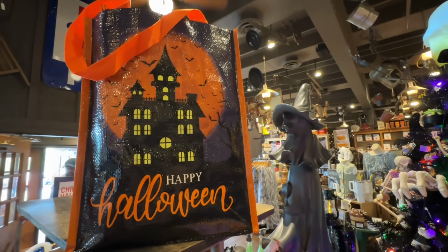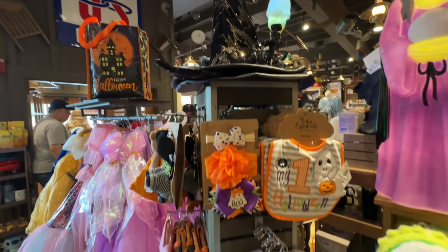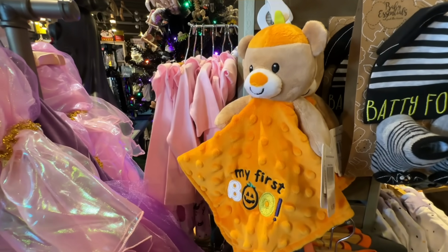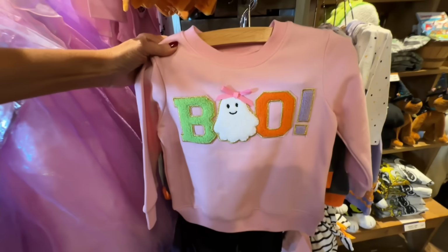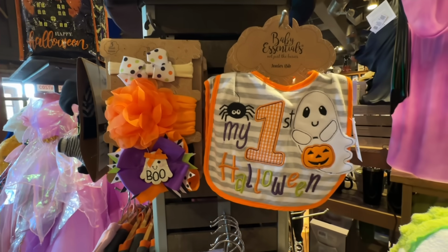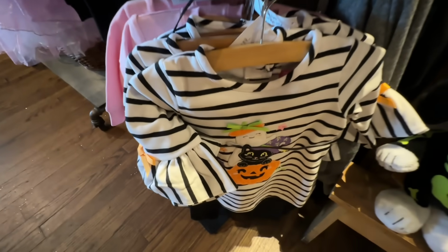These are really nice bags, $1.80. The witch's hat is $17. And you have a variety of Halloween outfits for the little kids. My first Boo for $15, and Batty for Daddy is $17. $27 for the outfit for little boys, and $17 for the Boo sweatshirt. $13 on the bows, $7 on the bib. $25 for the dress, and $27 for the shirt and pants.